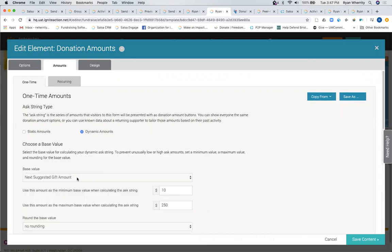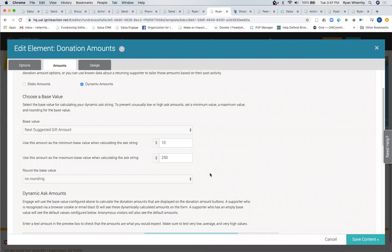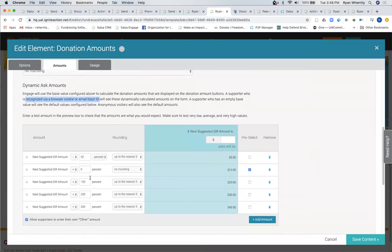This is running off of what we call our next suggested gift amount, which is an algorithm that's running in the background of Salsa. But basically what it will do for you, it will recognize that supporter off of either a browser cookie or from their email blast ID. So when Ryan comes in here, maybe I'm good for my $10 a month and that's it, right? So my next suggested gift amount is $10. So the amounts that would be presented to me would be 5, 10, 20, 30, with 10 being pre-selected. Whereas maybe Kelsey is 10 times the giver that Ryan is, and she gives $100 each month. It would say like 50, 100, 200, and have 100 pre-selected. And so we're not leaving any money on the table by only asking Kelsey for $25, and not over-asking Ryan for 25 and scaring me off.